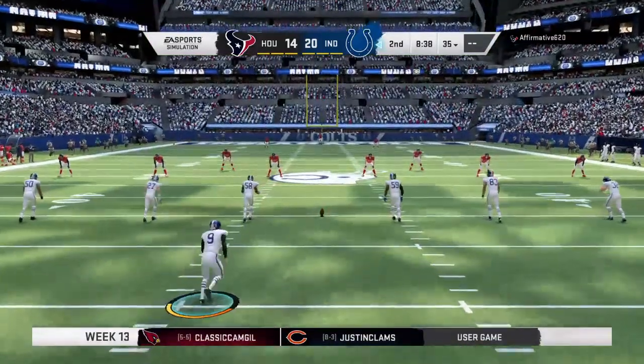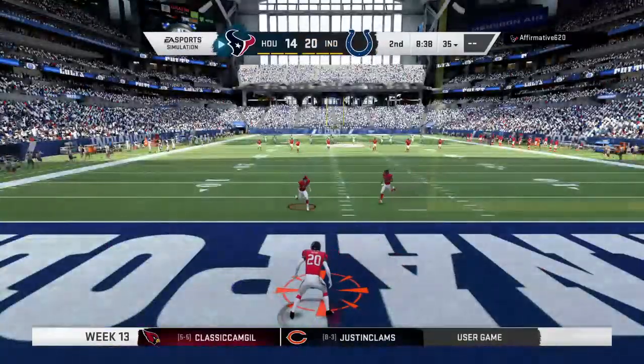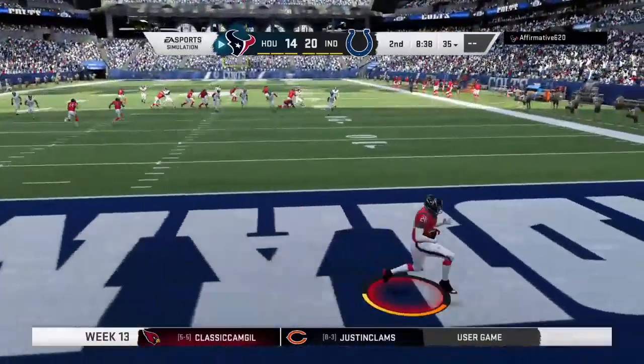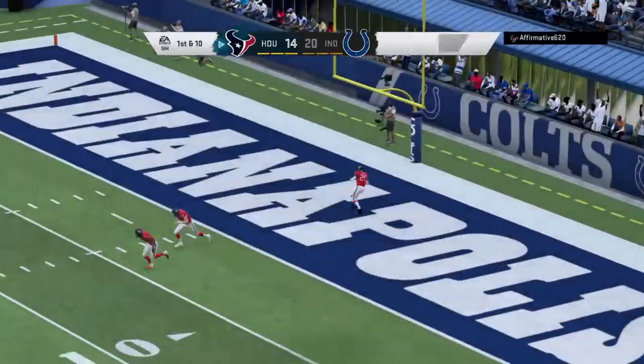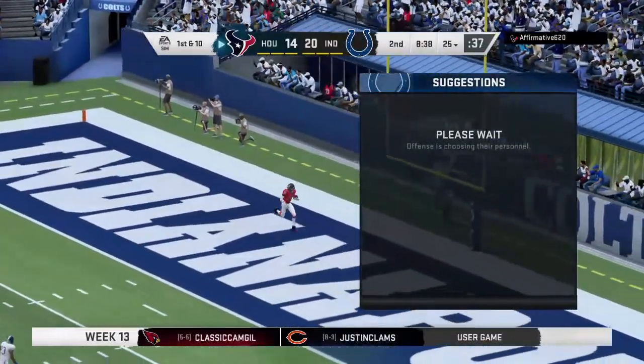I'll take it. Now he's back out there to boom this one away, maybe with some frustration after the PAT miss. That's fielded in the end zone, and no run back here. This will be a touchback, and it comes out to the 25-yard line.